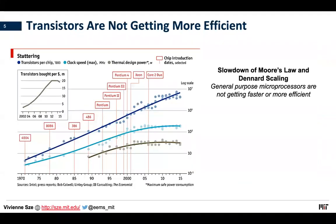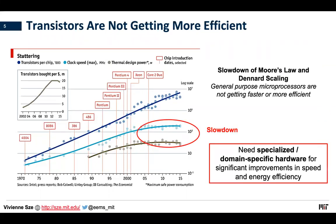And since we're in a computer architecture seminar series, where you're all familiar with the slowdown of Moore's law and Dennard scaling, we know that transistors are not becoming more efficient. And so as a result, we really need to look towards specialized hardware to achieve the significant improvements in speed and energy efficiency that we need for these high quality of results algorithms that are increasingly becoming more complex, and at the same time deliver the speed and energy efficiency needs of these particular systems.